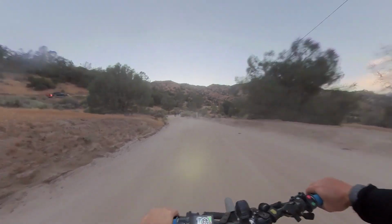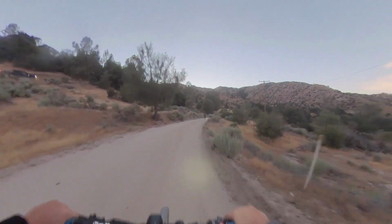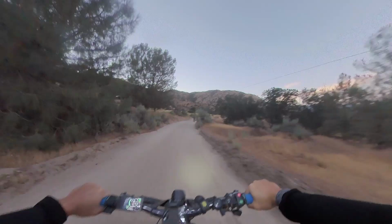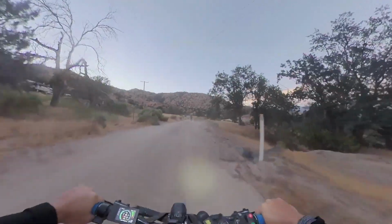I guess just watch out for cars. That's something I never had to look out for on trails. You watch out for cars. But besides that, very flowy. Very nice and scenic.